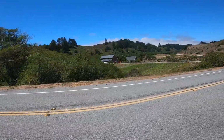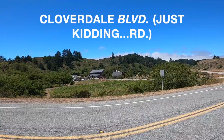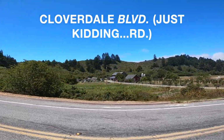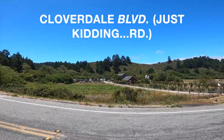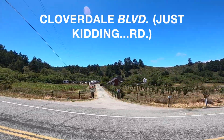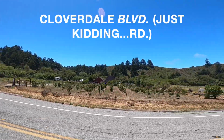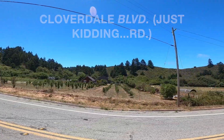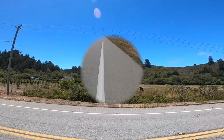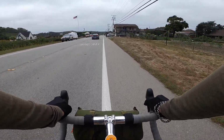Once on Gazos Creek, your day's getting a lot better. Whether you're heading northbound or southbound, you've got a nice, long cutoff heading, in this case, to Half Moon Bay. Gazos connects with Cloverdale, which is beautiful as well. A little bit busier maybe than Gazos, but definitely no highway.